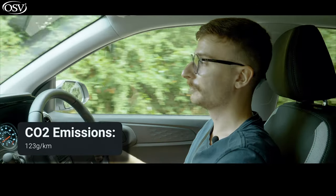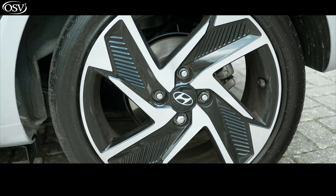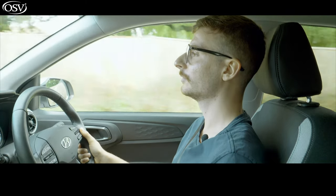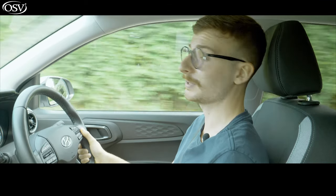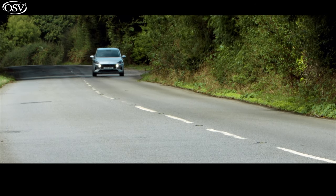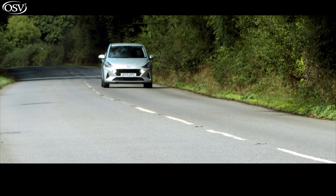The i10 offers some of the best comfort in the city car class. Those largest 16-inch alloy wheels do a nice job at smoothing out light undulations around town, and you even find when driving on fidgety road surfaces that it remains rather composed, especially when up to speed on the motorway. I will say though, it's not as composed on poorly maintained B roads or country roads like the Aygo X, which is much more built for those kind of road surfaces.